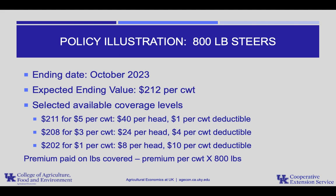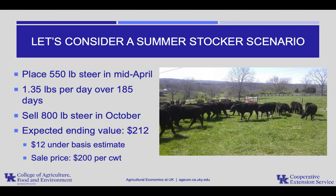Thank you. All right. So, a simple rough economist stocker scenario. I did this to make the math work out fairly simple. I'm going to assume I place 550-weight steers in mid-April. I'm going to use an estimated average daily gain around 1.35 pounds a day. That's going to vary, folks, across the board. I'm a little conservative here. The reason I chose 1.35 pounds a day over 185 days is very simple. It gets that 550-pound steer to 800 pounds come October. So whatever that is, it's yours.